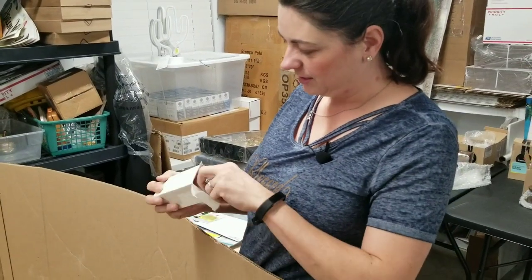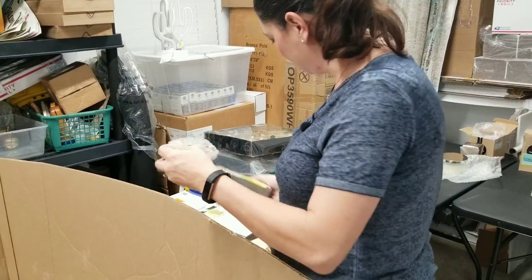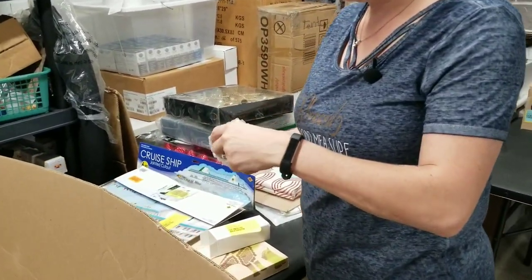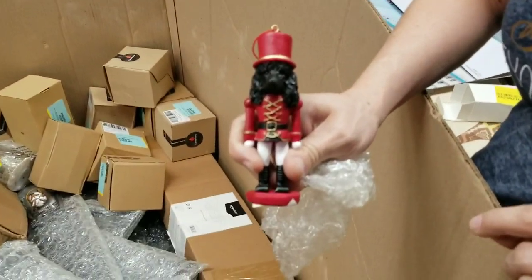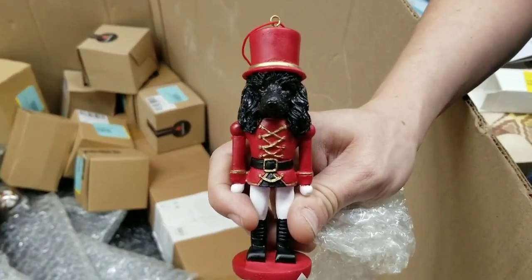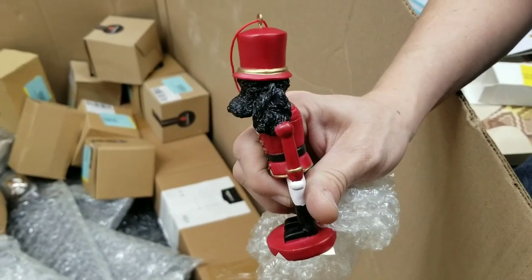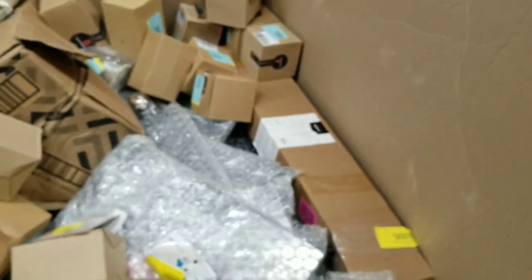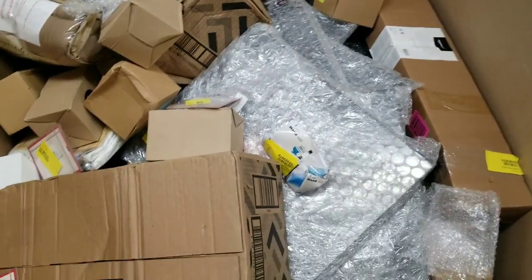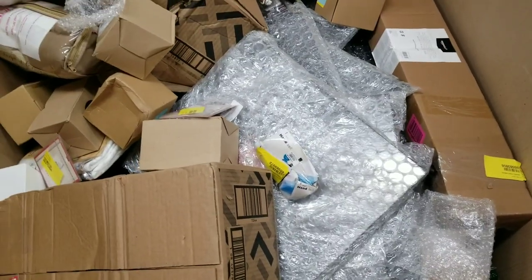Here's another. This is another puppy dog. It is, but it's a different kind of dog. Focus. He's cute. Give me the side view. Look at that. He could be yours for $49.99. I don't know if they'll sell individually or as a set. We'll see. Yeah, you never know.